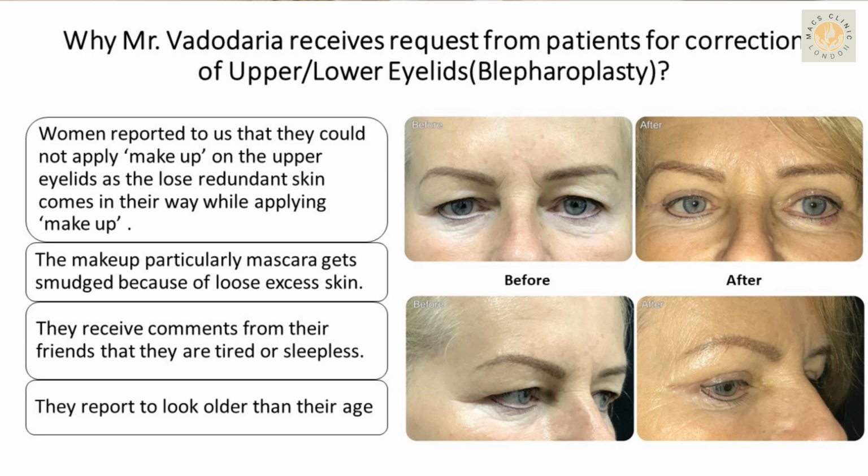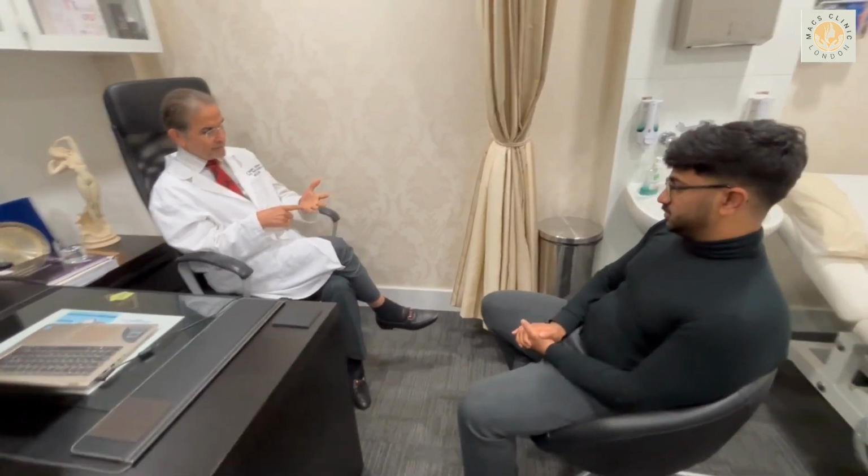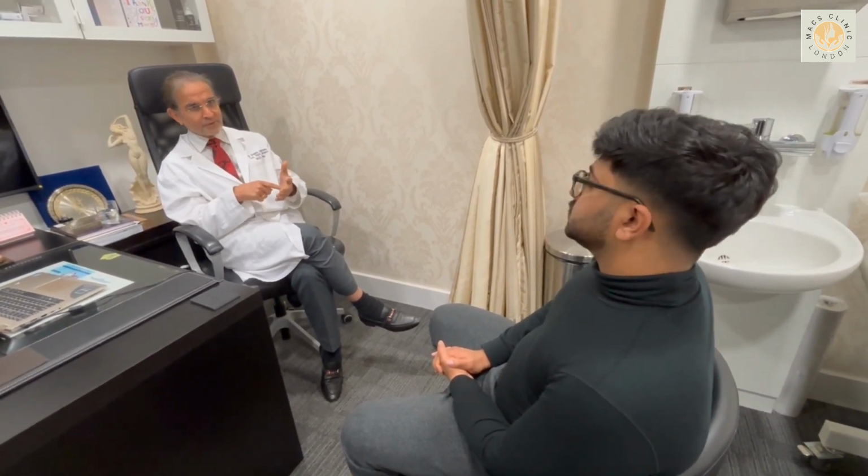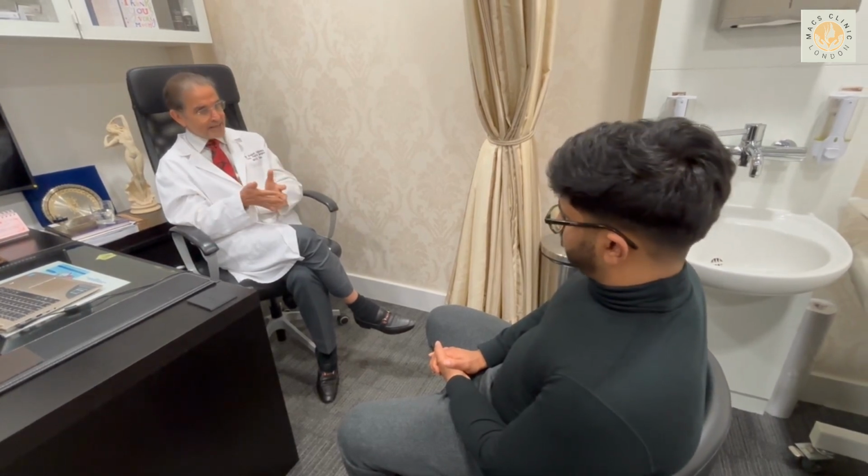Second thing is they feel very tired in spite of the fact that they are not tired within. They look more tired, and they can see that they look more tired, even if they're okay. In the days of so many photographs on social media, and nowadays even the telephone can take wonderful photographs, while they look at their photographs, they feel that they look far older because of the hooded upper eyelids than their age is.